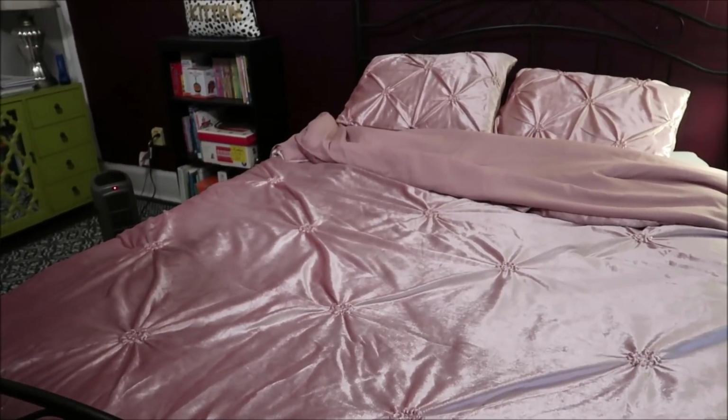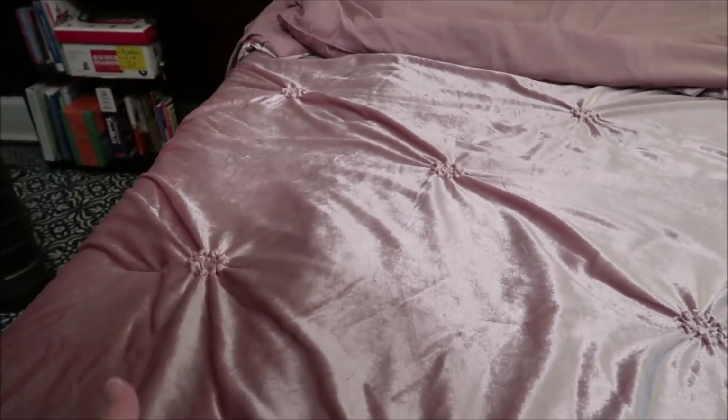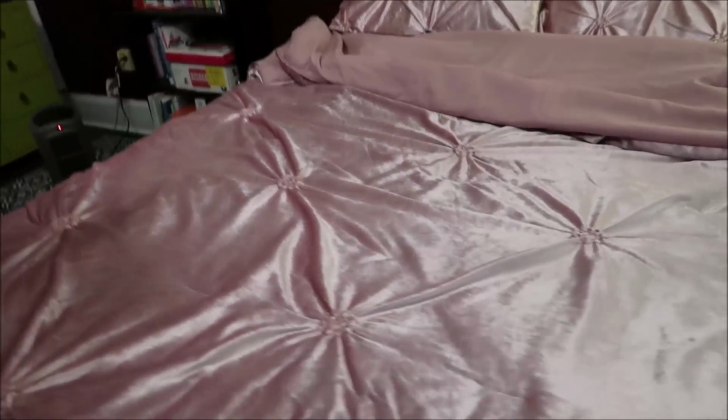So her bed is a queen size bed, and that blanket only goes over to here. You can kind of tell where it stops right there. And I said, they didn't have one that fit your bed? And she said, yeah, but it would have been very, very expensive. So I'll show you what it looks like.